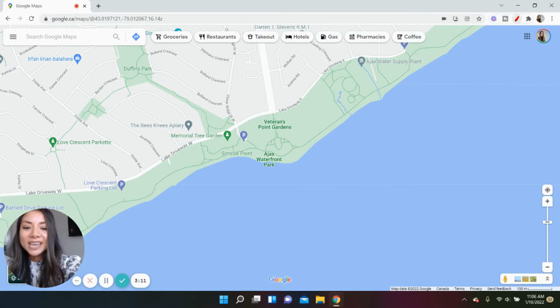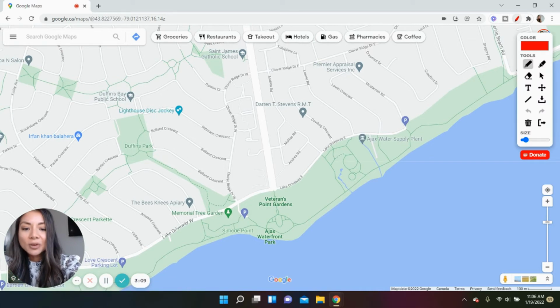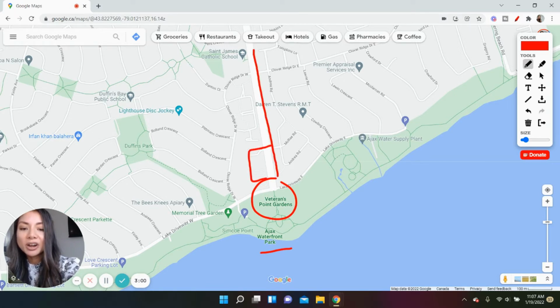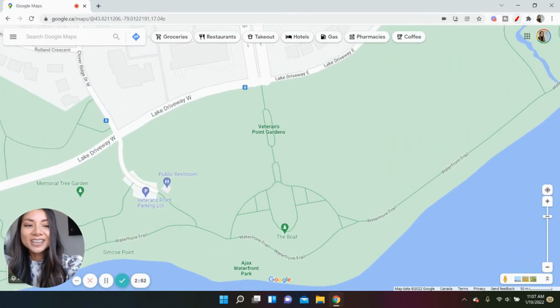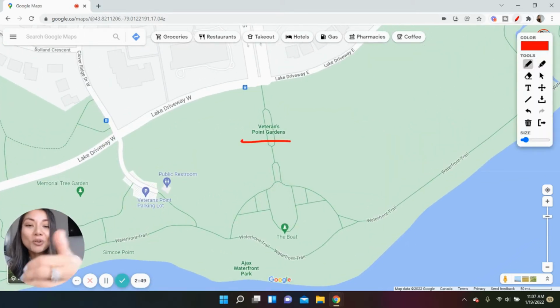Now, to get to the entrance of the Waterfront Park, you are going to see Veterans Point Gardens, which is along the base of Harwood Avenue here. You can just park your car here and then you can walk to this memorial site for World War II vets. So Veterans Point Gardens, this is where you're going to see a lot of memorial plaques, pictures. There's a nice display dedicated to the HMS Ajax. So that was actually a battleship for the Royal Navy during World War II.